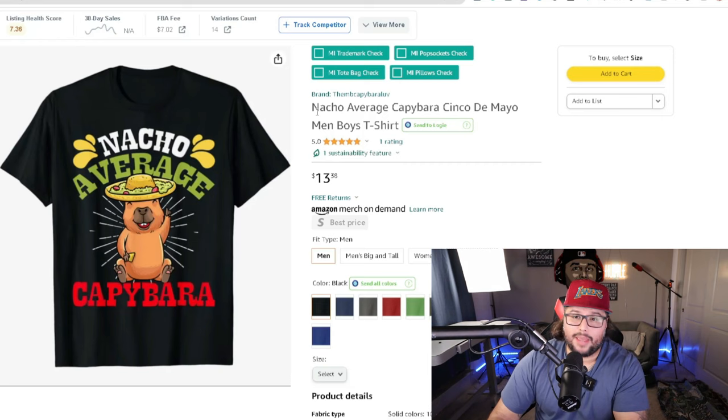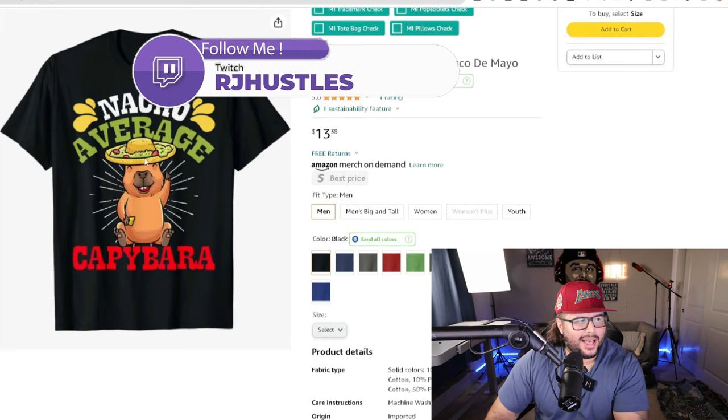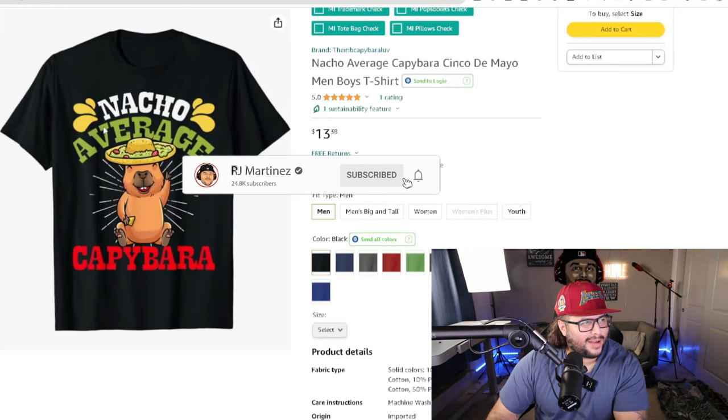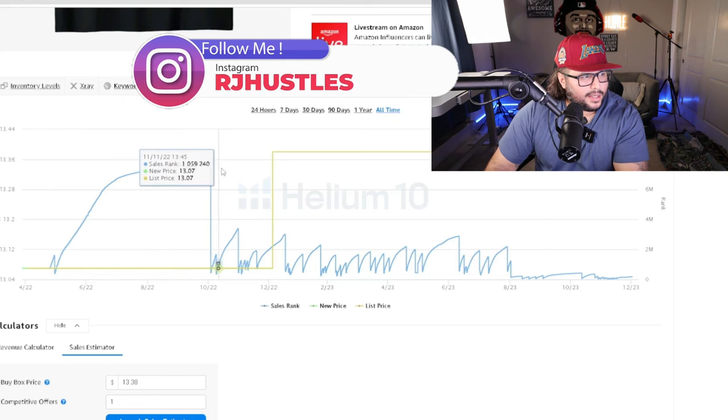So, not your average capybara Cinco de Mayo, men's, boys, one rating, cool design. He has a nacho dip on top of his hat, avocado dip, whatever it is. Cool one. And he has a chip in his hand as well. All-time sales: you can see in 2022, it made its first sale for Cinco de Mayo for that month. And then it started making sales in Q4.